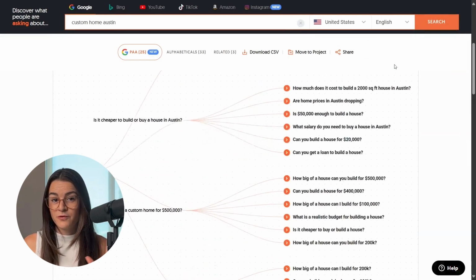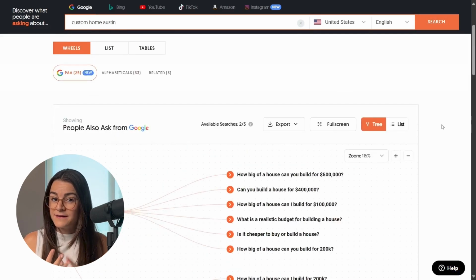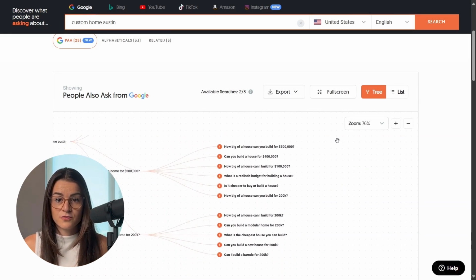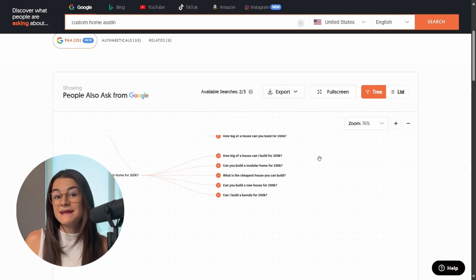giant mind map of questions starting with how, what, why, where, can. For example, you might see questions like, how much does it cost to build a custom home in Austin? Or what permits do I need for a custom home? Or can I design my own custom home? Or where to find custom home builders near me?